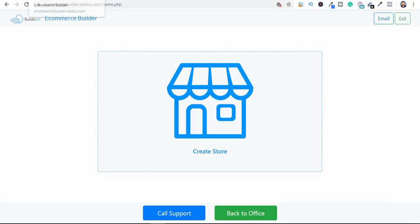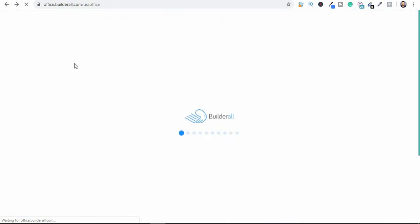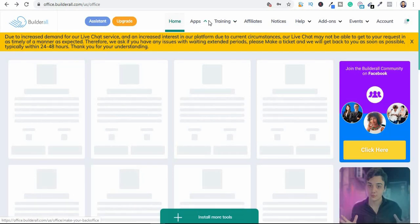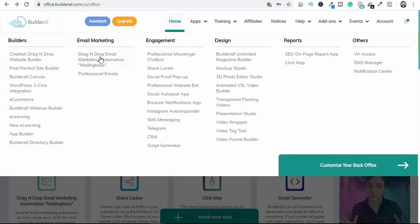Then you want to go back to Builderall. Let me just go back real quick. Then you want to set up your email marketing automation and your email marketing business in general. Now, one major area a lot of people tend to talk about when it comes to email marketing is that they get confused about writing emails, and they don't know what to write in their emails. Now, the good part about this is that Builderall also has a script generator.